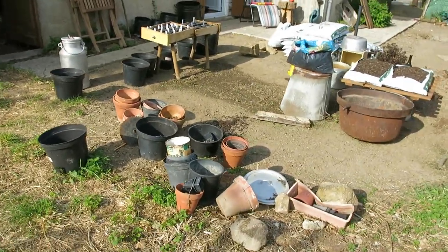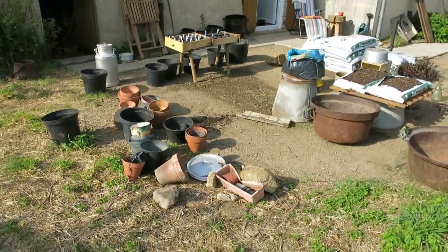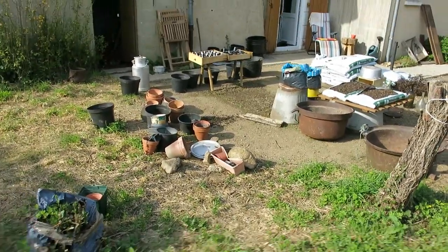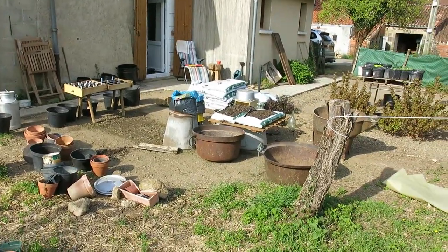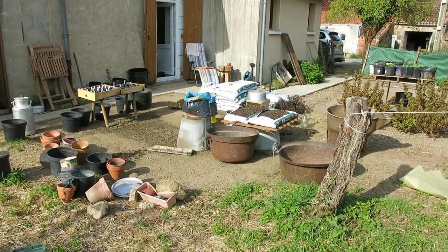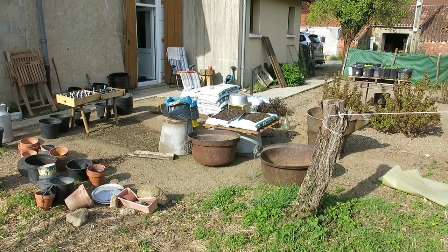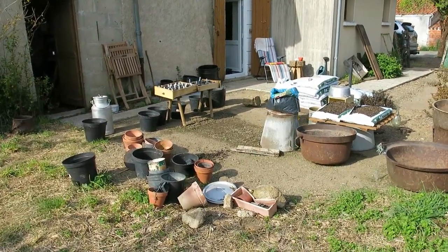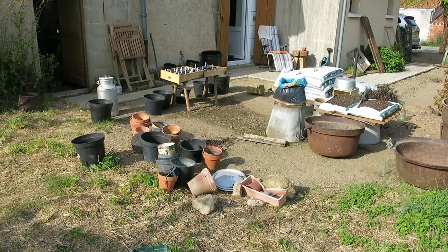I mean, this is just awful. What have I done? This is just a mess. So I've got to try and work out what the back of the house should look like. It shouldn't look like this. This looks like one of those old derelict garden centres that you go to that have got one dying daffodil left. So I need to try and work out what I'm going to do here.